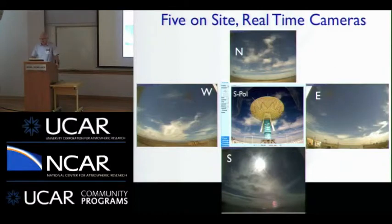There are 5 on-site real-time cameras at SPole. There's SPole in the center, and you can take a look and see the radar turning, or look at the weather, looking north, south, east, or west.